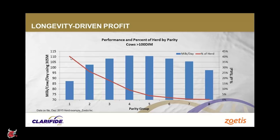This herd here, as an example, had over 40% of their herd in the first lactation. If we can change that dynamic to being maybe 35%, let's say, that'll mean there's more cows in this 3rd through 5th lactation. There are herds today that are doing that.